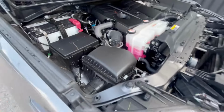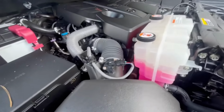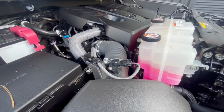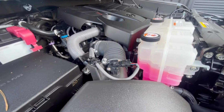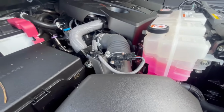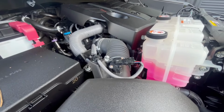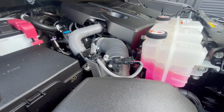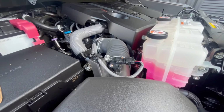Never owned one, but well, she's running smooth. Doesn't appear that it's been tampered with. I don't think this one's had an engine replacement. It's probably out of warranty. I don't know if the recall is going to cover this one or not. Not sure, guys. With 90,000 miles, it may void the warranty. I'm not sure.